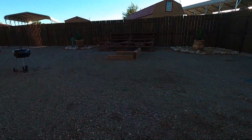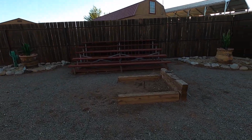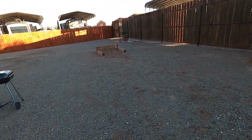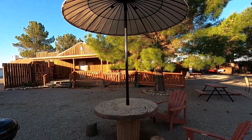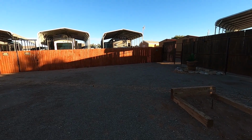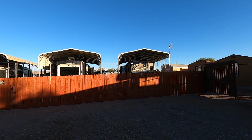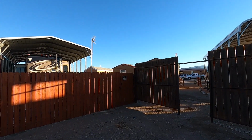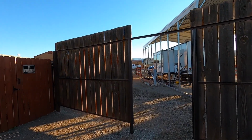Oh, my gosh. That is neat. So they have bleachers for people to watch the horseshoes. That's awesome. They got horseshoes actually out. Yeah, this is a little neat table with umbrella. This is really nice. So here's some more of the covered spots. And I think I can go out this way. Let's find out.